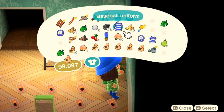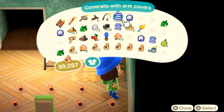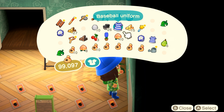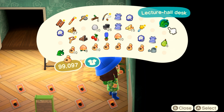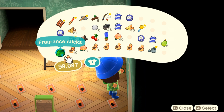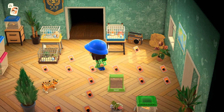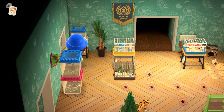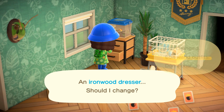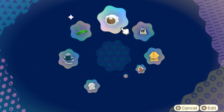Still want to give that jumper work suit to Octavian. The coveralls with arm covers, I'm okay with giving to Tommy and Timmy because I think it'd be cuter to put Sheldon in the baseball uniform. Absolutely. Lecture hall desk, you stay here, please. And oh yes, the fragrance sticks for Sky. And we need to see who's doing the morning DIY. I can't believe I almost forgot that. I love learning new DIYs.